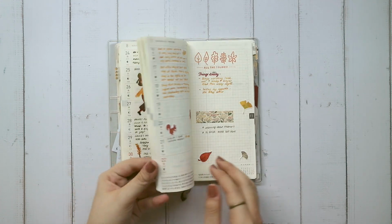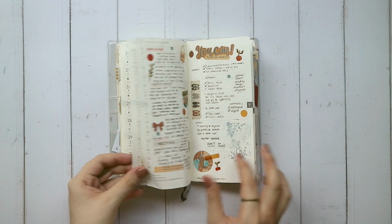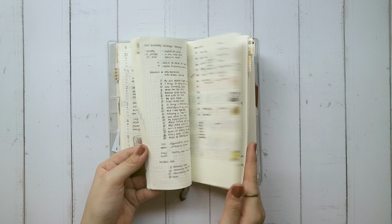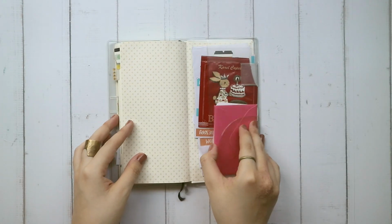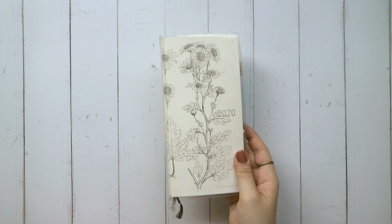But generally I really did enjoy working on the spreads, designing the elements, and basically having fun with the size. But I don't think I'm going to be buying a Weeks. I debated this so much last September, but yeah, not for me for next year. But I really love the design though.